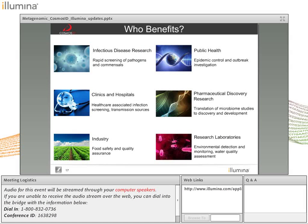So our software can be used to provide results for a lot of different areas, the most obvious of which is infectious disease research. You can do rapid screening for pathogens and commensals, and it can also be used in public health for outbreak investigation, including investigation of healthcare-associated infections in clinics and hospitals, and in looking for transmission sources. It can also be used, as Clotilde said, for doing microbiome studies for pharmaceuticals, and also to do environmental monitoring with food safety and water quality.